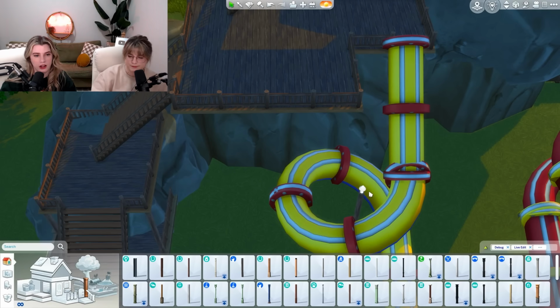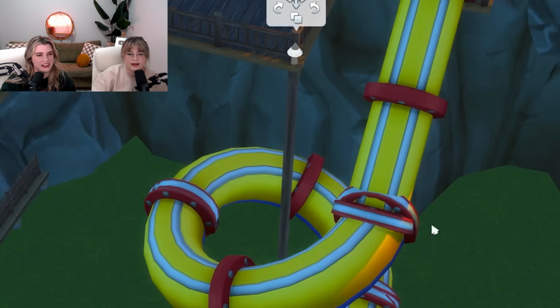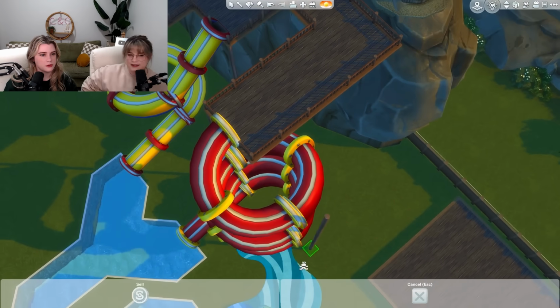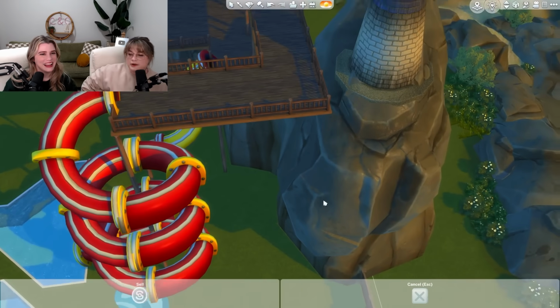If you don't know, with columns, if you grab this top arrow, you can stretch them up taller to whatever height you want. Oh, look, it goes right in the middle of the little tubes. That's so funny. Will this one go through the middle too? If it does. You are crazy with it.